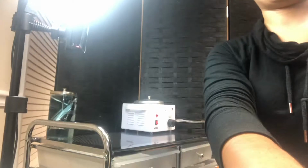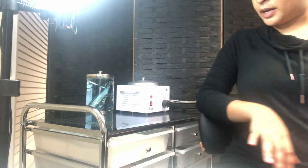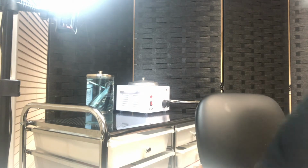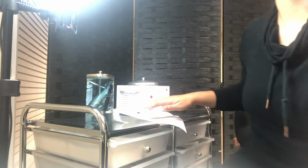So I have to put my implements in Barbicide every day when I'm here. I have to have a fresh thing of Barbicide, and this disinfects my tools. So they've been sitting in Barbicide, so now I'm gonna take them out because they're all disinfected, and dry them.